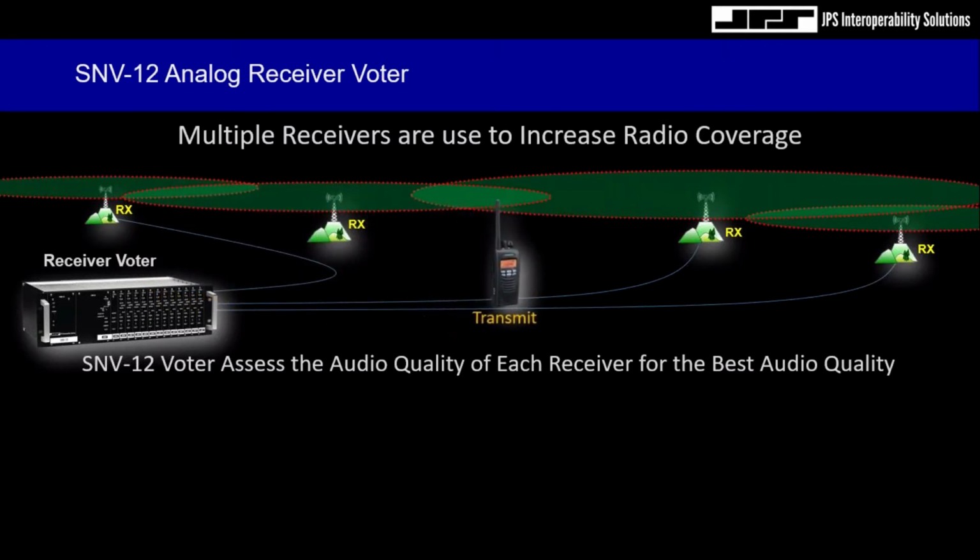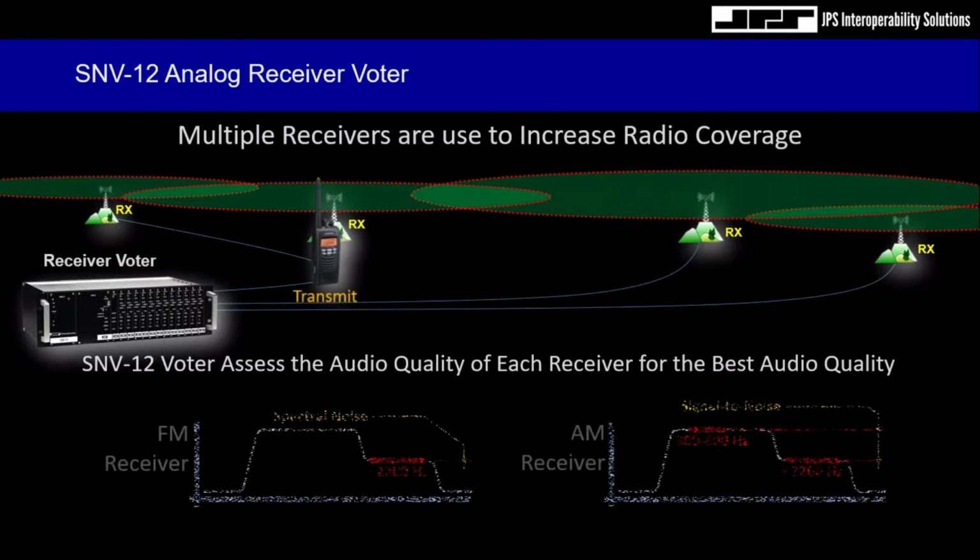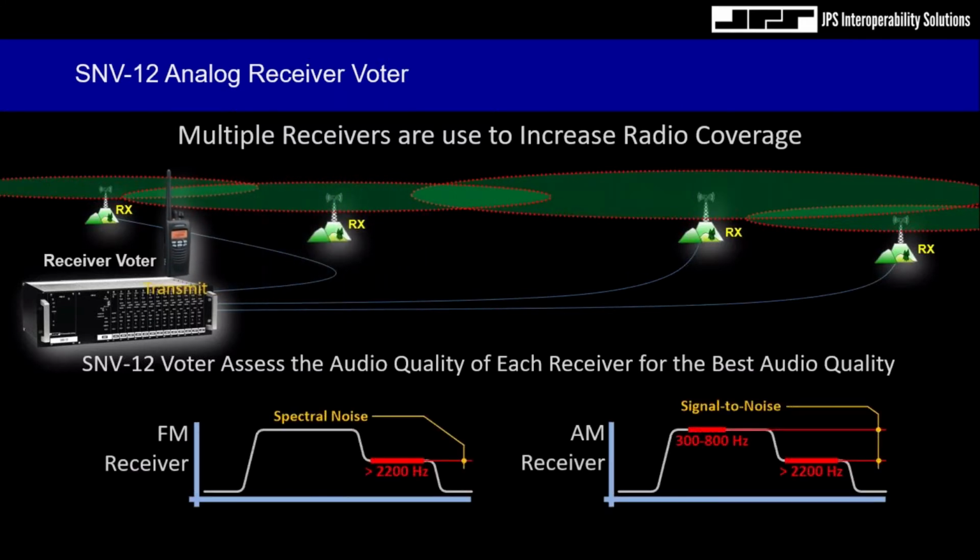fixed receiver sites and then select audio from one and only one site that exhibits the best audio quality, and then delivers that audio to the repeating transmitter or even to the dispatch console. The receive audio from each fixed site is assessed based upon spectral noise above 2.2 kilohertz, and that would be for FM conventional communications. And for true signal and noise, we use that for AM or HF communications.